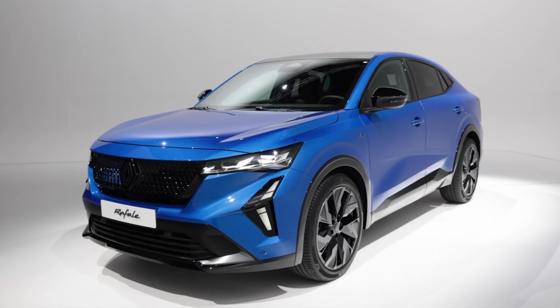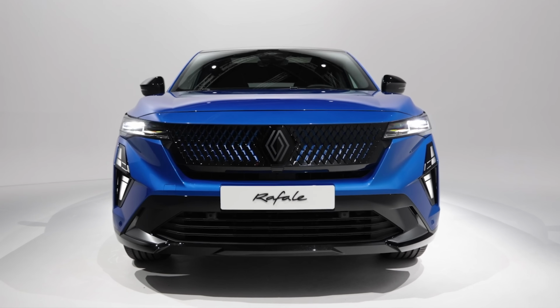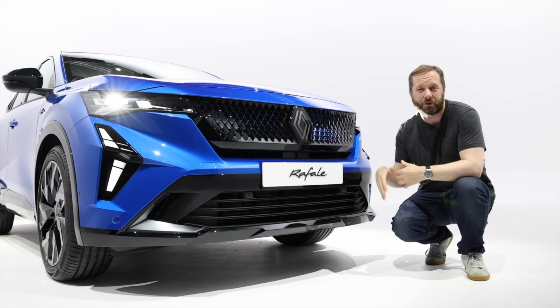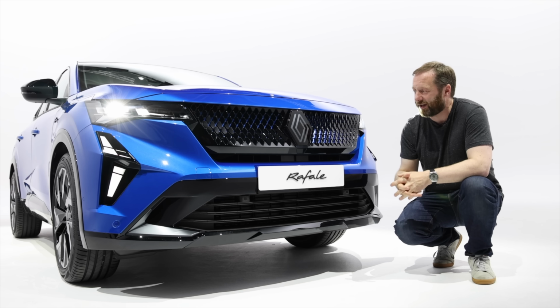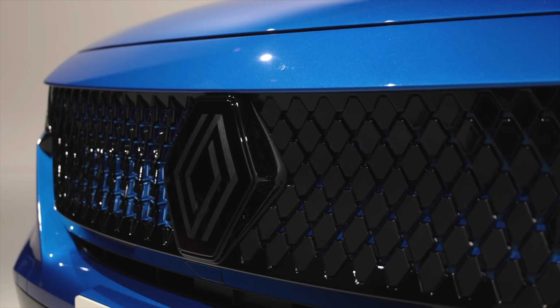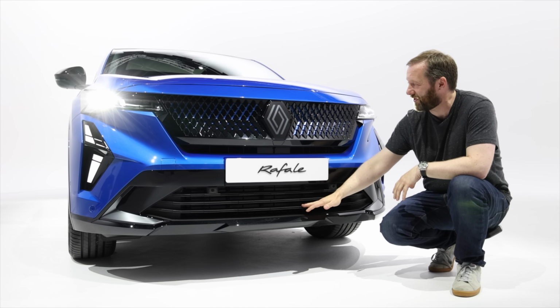That model has an all-new look as well, which you can see in the front here. It's a very different front end than we're used to seeing in Renault, and this is going to introduce a new chapter of design language. We've already seen that new logo. It appeared on the Megane E-Tech, but you now have this really interesting new grille design. I say grille, it's not really a grille. All the air goes in this lower section.